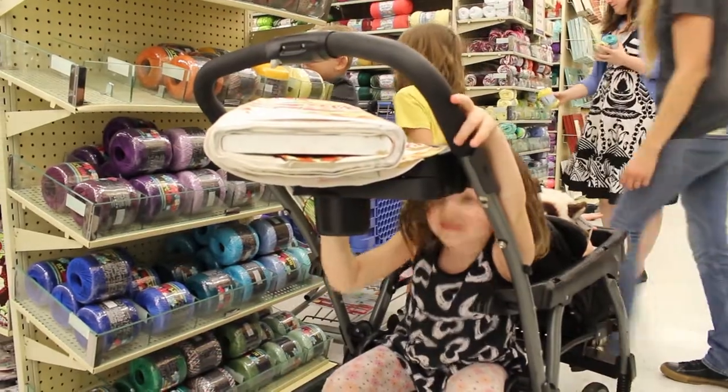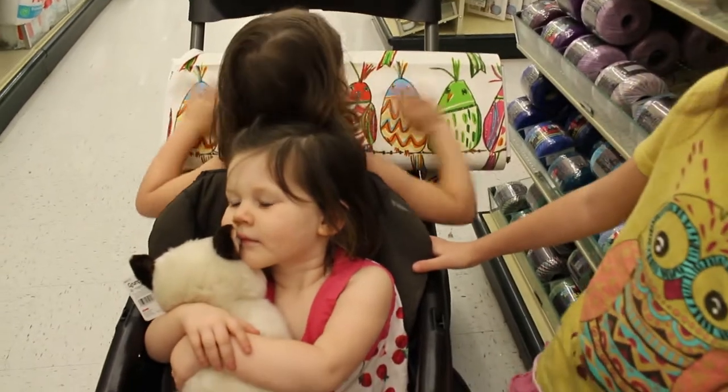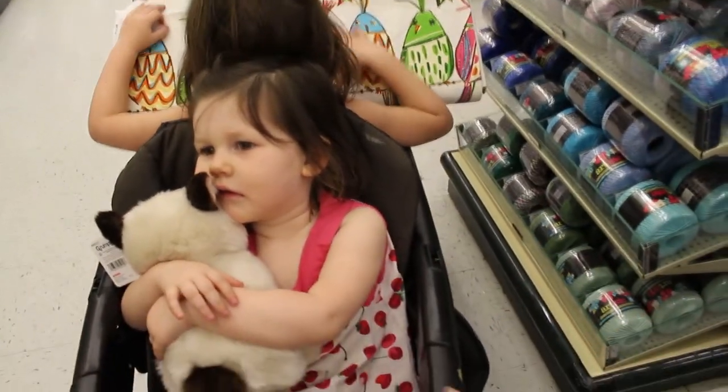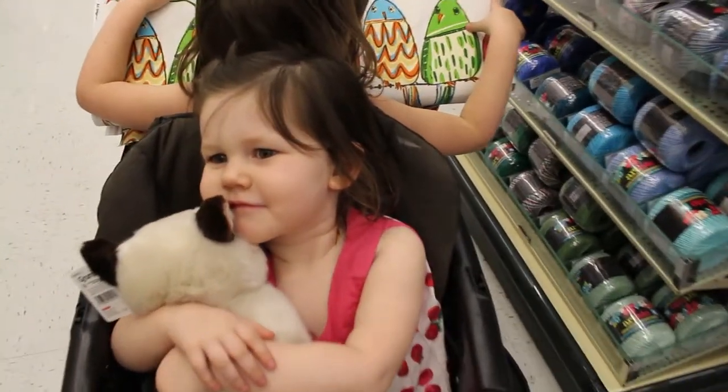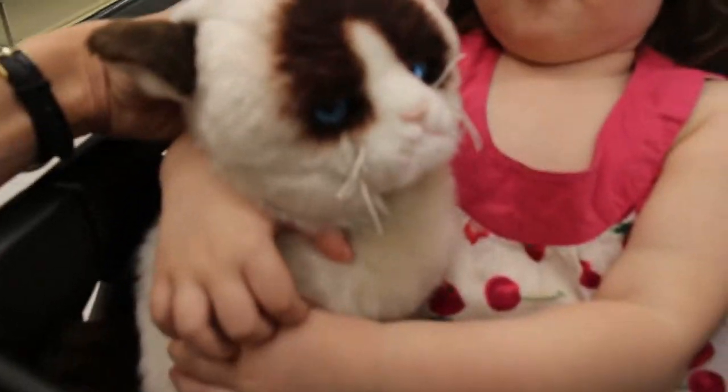There's my little helper. This is how we're keeping the kids entertained. Thankfully, they had a stuffed animal section here. What do you have, Hazel? It's Grumpy Cat. Let me see how grumpy he is. He looks like you. So cute.